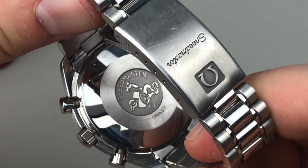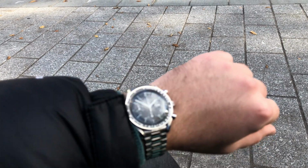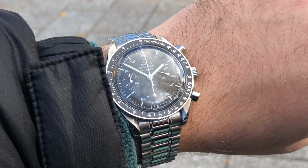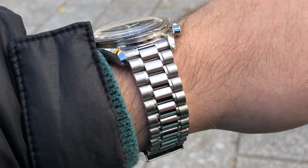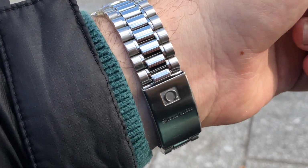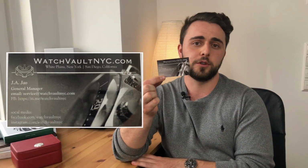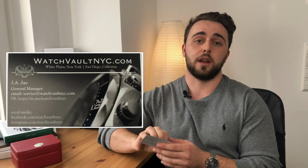So now I want to talk about the watch in general and why, in my opinion, this was the best fit for me as my first luxury watch. This watch specifically is the reference number 3510.50.00, and I think it was produced in 1999 and sold in 2003. I bought it, as I said, from Chrono24, and I bought it from an official seller, so Watch Vault NYC. And they sold it to me as mint condition, which it actually was.